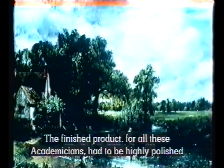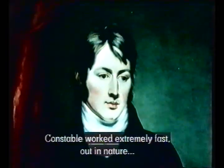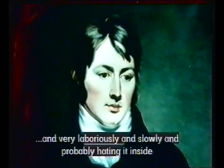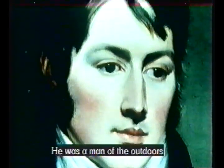unfortunately for all these academicians, had to be highly polished. But Constable worked extremely fast, out in nature, and very laboriously and slowly, and probably hating it inside. He was a man of the outdoors. The Hay Wain, really, it's almost a comic cuts kind of picture now because it's been reproduced like the Mona Lisa. But nevertheless, it's still a very beautiful painting.